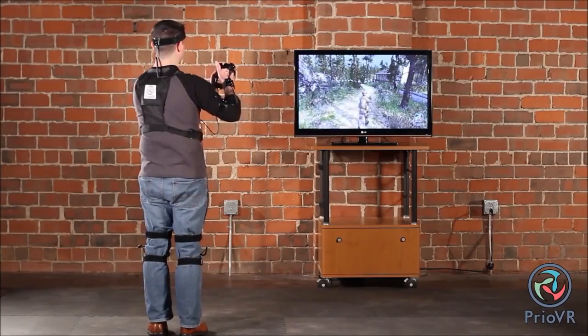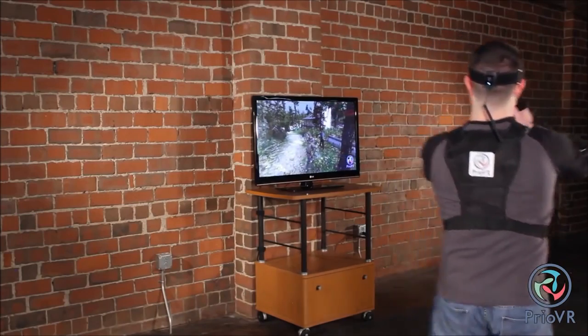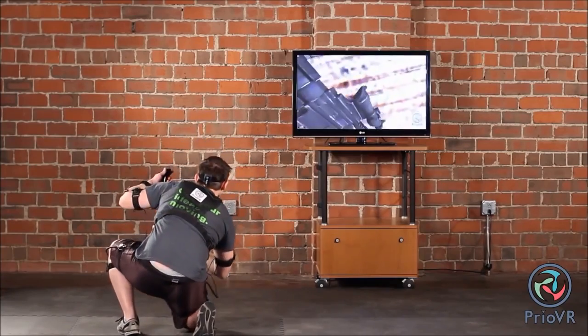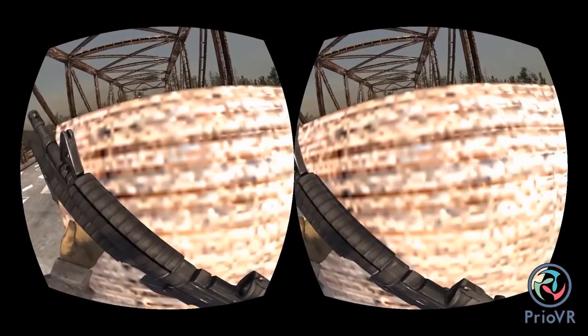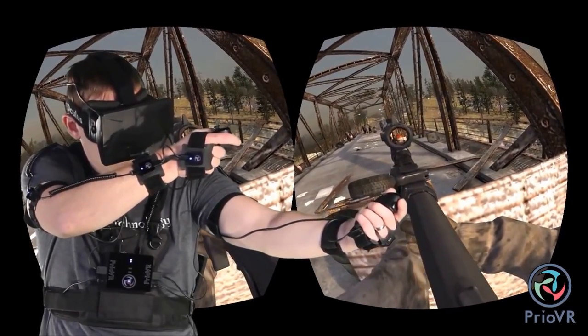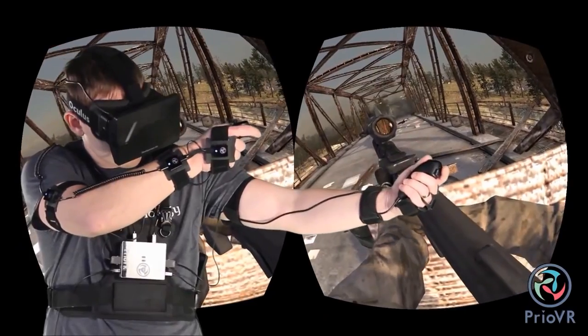The joysticks let you easily navigate through large worlds without actually walking, while the suit still gives you the freedom to step, kick, crouch, and lie down whenever you want. The trigger supports a familiar shooting experience. PrioVR, whether used with a TV or VR headset, offers unprecedented and natural control. With this new unrestricted freedom comes the ability to experience games in a whole new way. PrioVR. Suit up, game on.